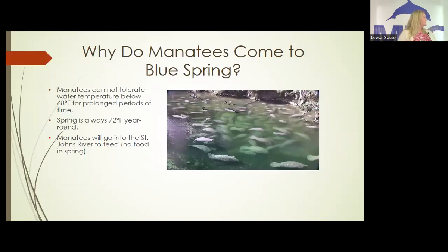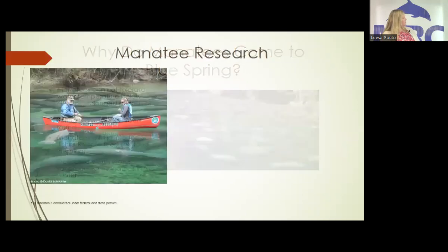And this is a completely different system. Not a lot of submerged aquatic vegetation in the St. Johns River. It's mostly floating aquatic vegetation. Oh, there's more. Again, protected sanctuary.